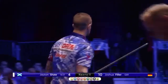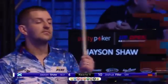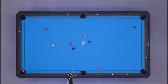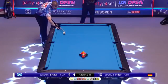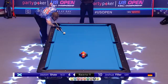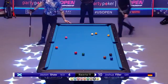Well, it's been a long wait, but finally Shaw secures another rack, 10-4. He had to sit through 10 racks going the way of Joshua Filler. There's the one that brought Jayson out of his chair, the miss from Filler. Good rack 15. Jayson Shaw to break, trail 4 racks to 10. Get an opportunity off this break. What a difference between the two breaking there.